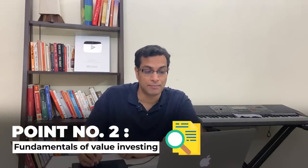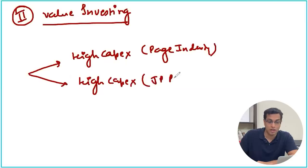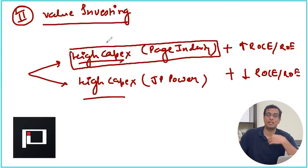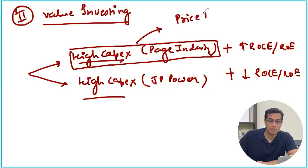So this gets us to point number two, where we will speak about value investing. Now the problem is that you will find companies that are high capex, for example Page Industries or Nestle, with high ROCE or ROE. On the flip side, you will again find businesses that are high capex, for example JP Power or the airlines industry, with low ROCE or ROE. Both are high capex businesses. Page Industries, Nestle, HUL are all high capex businesses, and they are trading at a very high price also.